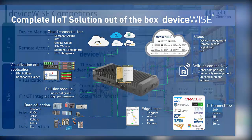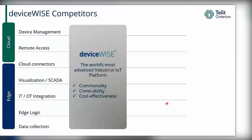So DeviceWise has all the features built in, from the data collection layer, the edge logic, the IT/OT integration that's critical for Industry 4.0 applications. You have your visualization, you have your cloud connectors, remote access, and device management. Now, let me show you what it would look like if you weren't going to use the integrated DeviceWise platform.